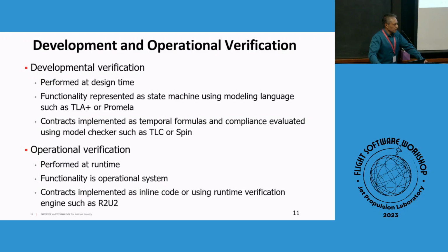So this presentation primarily focuses on the operational verification, but there is the potential for developmental verification of assumed guarantee contracts as well. The way to do that, and I won't get too much into it, is you can create abstractions of your system or software. The approach that we used is to describe them as state machines, and you can use modeling languages such as Promela, or the one that we used, TLA+. So you describe the system as an abstraction using a state machine. And then the contracts themselves, you can describe using temporal formulas and model check them using a model checker such as SPIN or TLC.